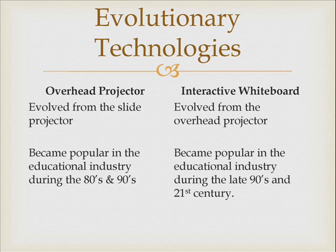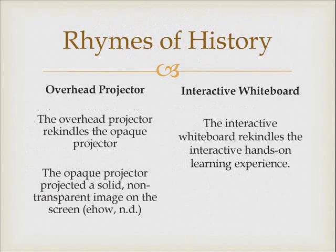Evolutionary technology is the idea that a new technology is a progression or growth of a previous one. For the overhead projector, it evolved from the slide projector. It became popular in the educational industry during the 80s and 90s. For the interactive whiteboard, it evolved from the overhead projector, and became popular in the educational industry during the late 90s and 21st century.